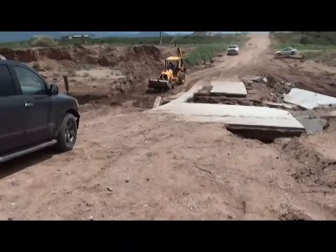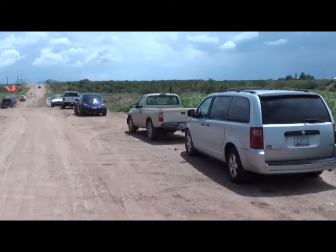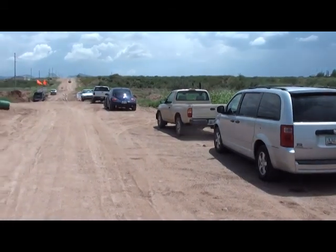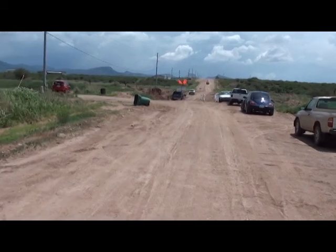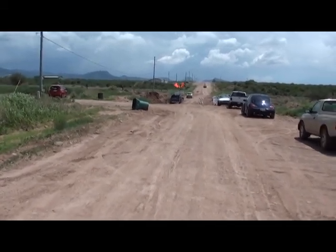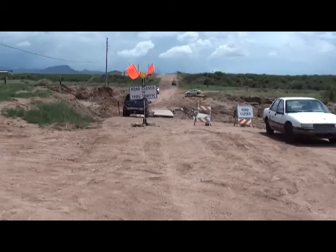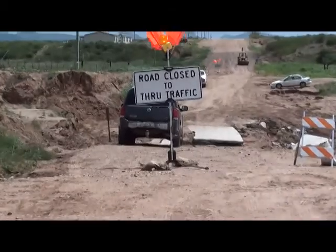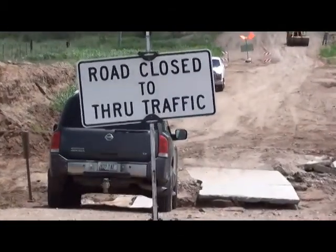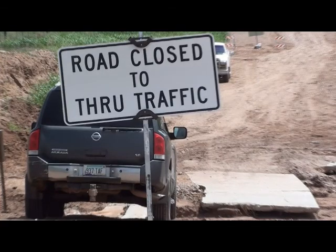This has caused a major problem for residents on the south or isolated side of the crossing. For transportation to work, school, or shopping, they must leave a vehicle on the north side of the crossing and walk across the draw to it. The alternative is to drive south through a ranch to a border road and then to Naco. This is a detour of over 25 miles on poor roads if one were going to Sierra Vista.